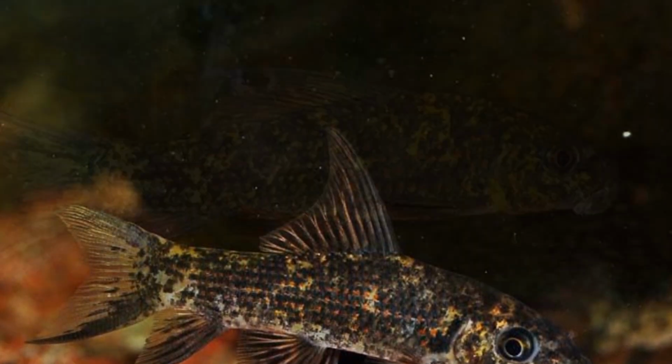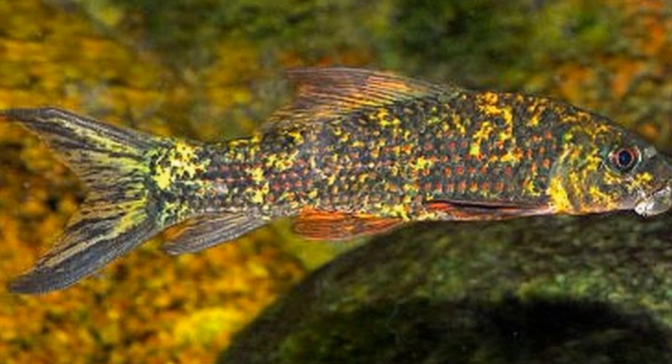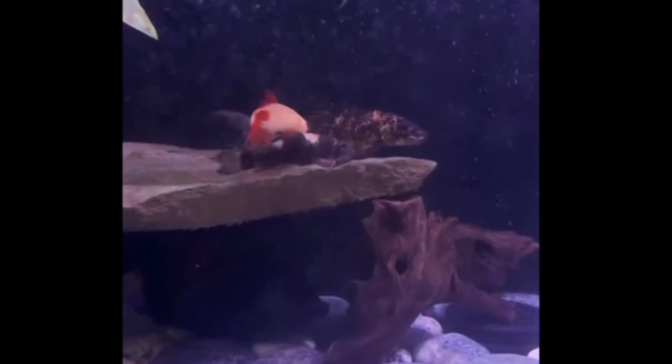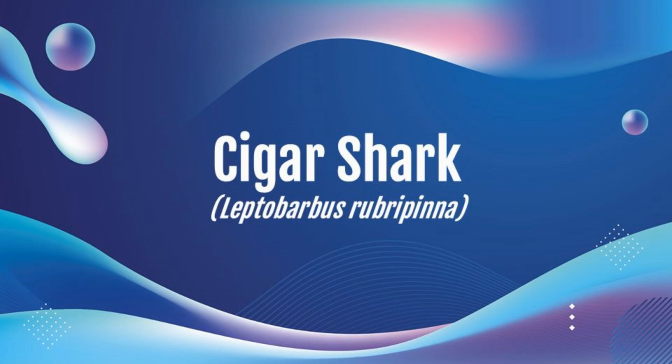Overall, it looks similar to a Redtail's, but in general sounds more aggressive, and like more people have problems with the aggression of this species. For their size, on average, you're going to get to 6 to 7 inches and live about 6 to 10 years. Number 8, the Cigar Shark.